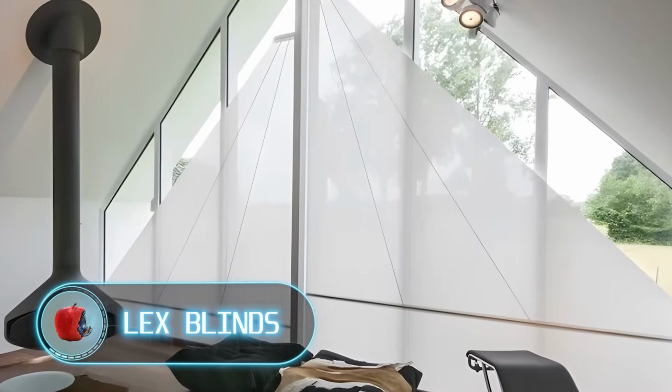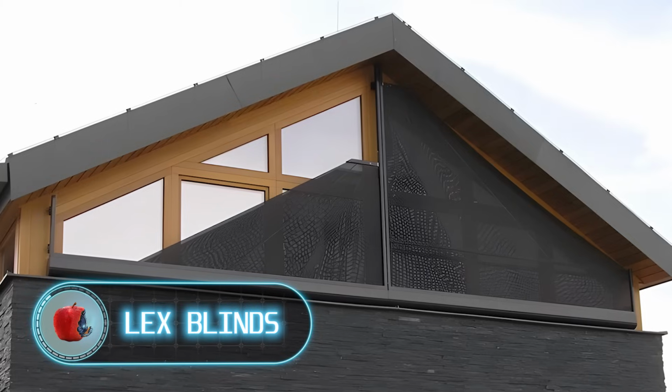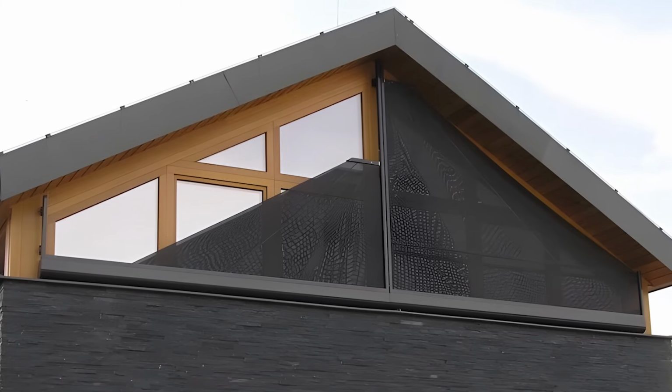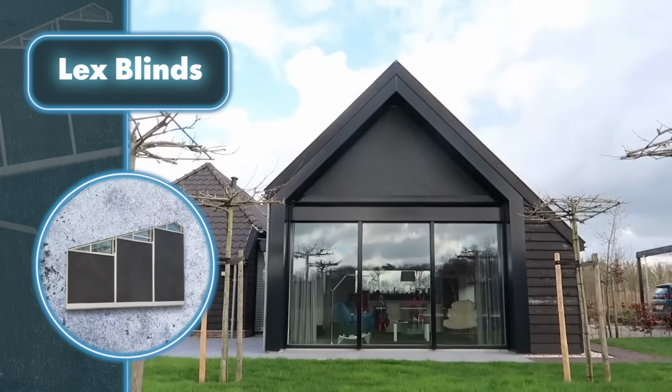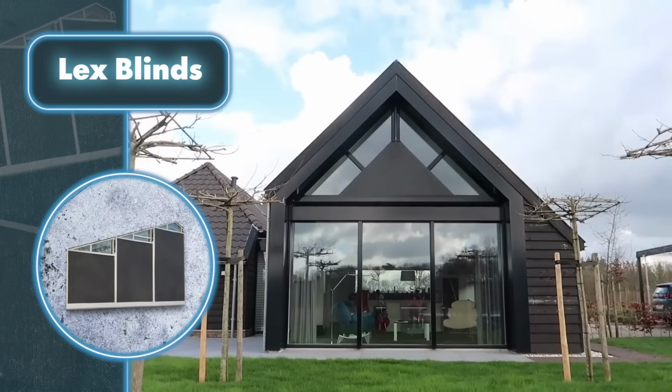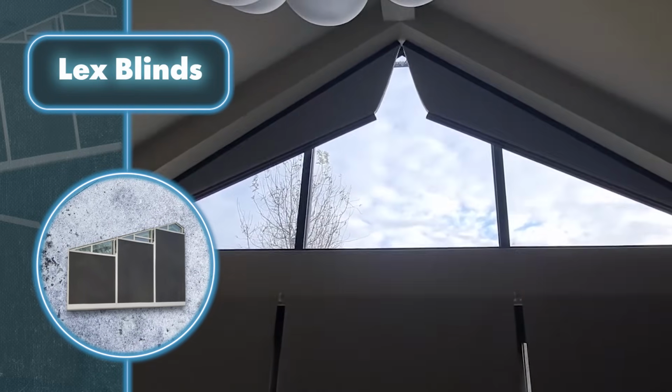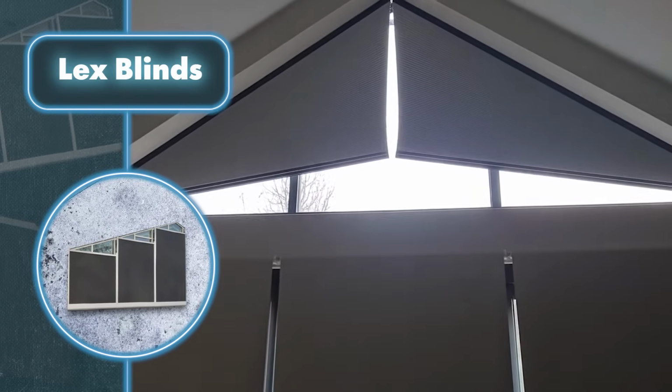Lex Blinds. Want to make a statement or need something special because of an oddly shaped window? Lex Blinds has you covered in both situations. Let's say your house has a large triangular window where there's no room for regular blinds. No problem. This company will create a system with hidden cords that'll cover the window from the bottom up.